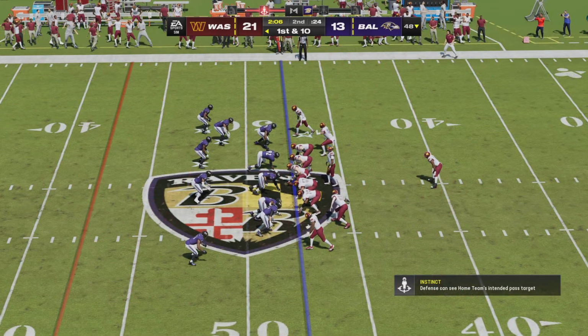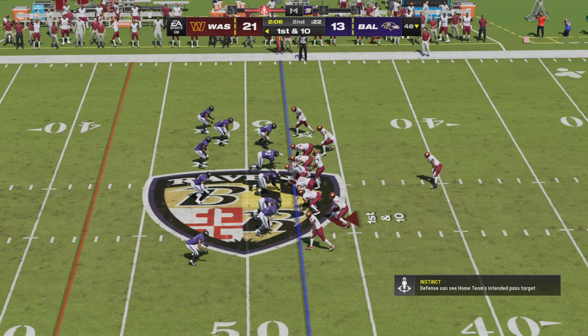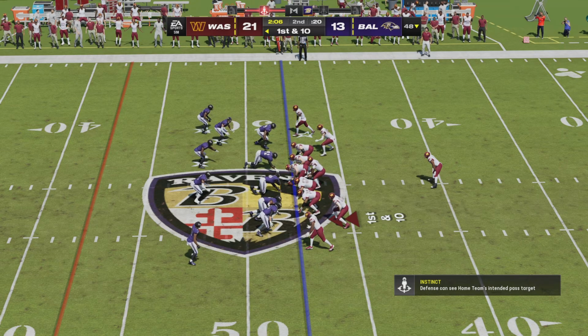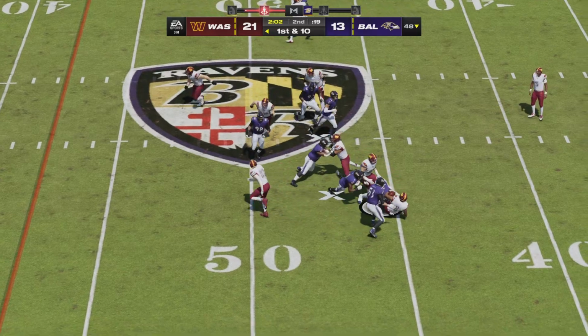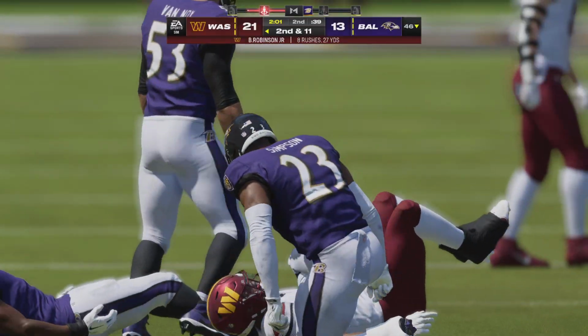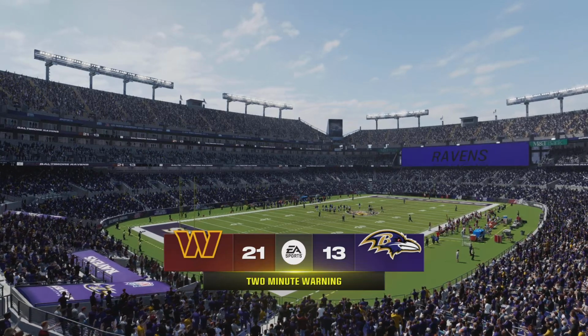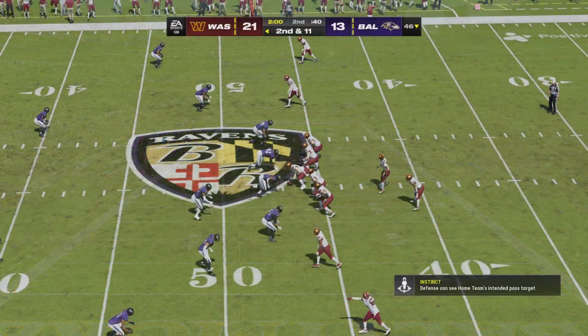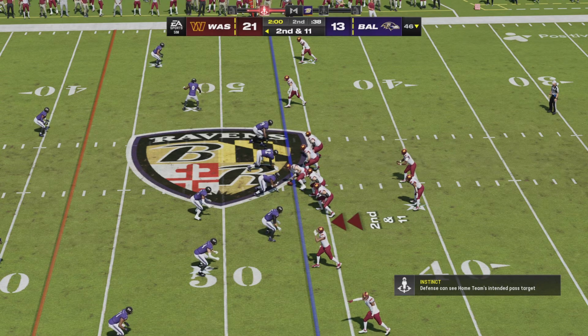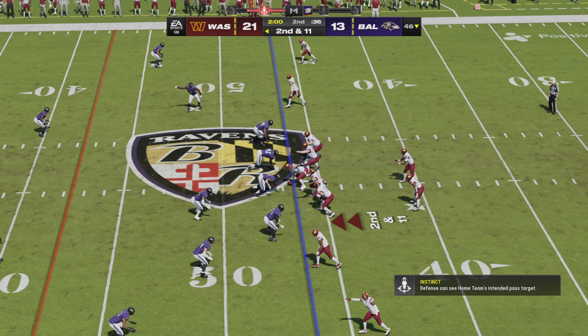A good starting spot for Washington as they come up first and 10, just shy of midfield at the 48. They start on the ground with Robinson here, and he is not going to go anywhere. They're going to get to him behind the line, and that is going to get us to the two-minute warning. Officially, it's a one-yard loss. That's going to bring up second and 11 at the 46-yard line.